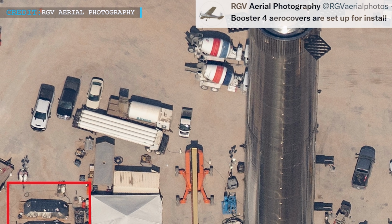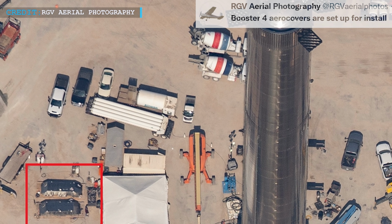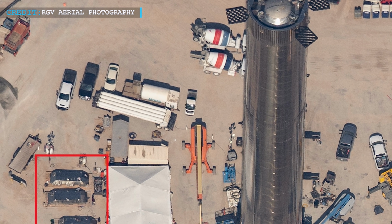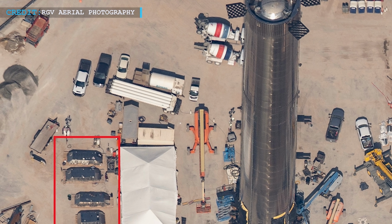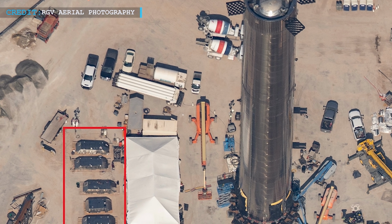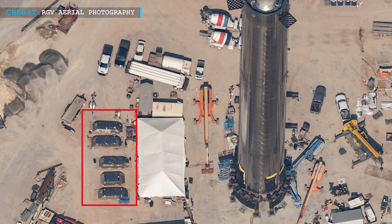RGV Aerial Photography tweeted, "Booster 4 aero covers are set up for install. It's expected the foam-like material will work as an insulation to reduce acoustic effect on electronics components, valves, and computers, which Super Heavy will generate during various tests and flights."